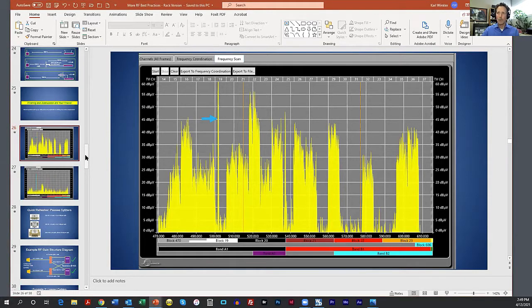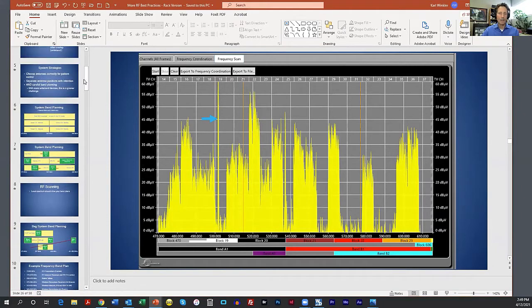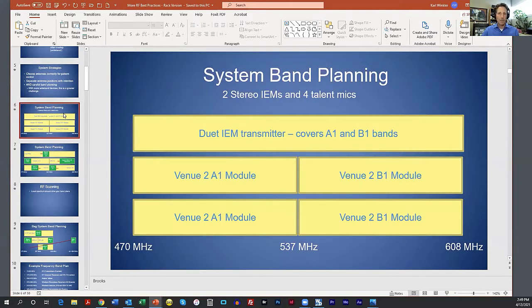But one thing I want to jump into before we go too far into coordination, and I know some of that will get real technical, is matching the local spectrum, but thinking about your system and what I would call band planning. This is figuring out what hardware you have and what ranges it can tune into. And the hardware in the last few years has changed a lot. The tuning ranges have expanded quite a bit to where they typically overlap a lot now.